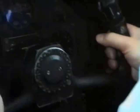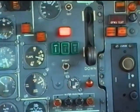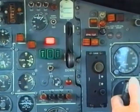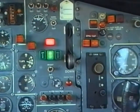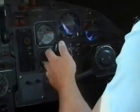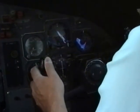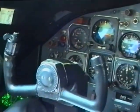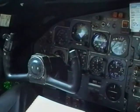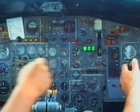Shamrock 105, good day, hold short of 28. Caledonian 540, clear for takeoff runway 28, Liffey 1 Alpha departure, surface wind is 070 degrees, 5 knots. Clear for takeoff, Liffey 1 Alpha, 540, good day. Flap 26, please. 26 flaps. And 45. And 45.